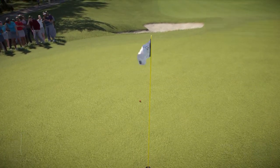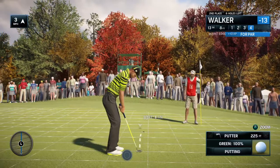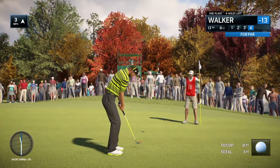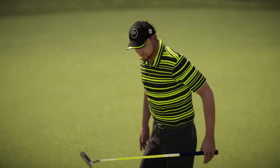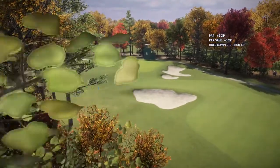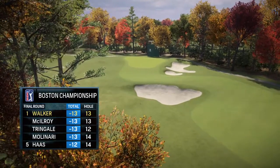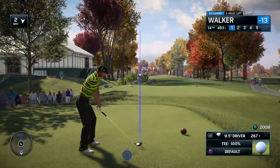Solid play, heart of the green. These putts keep the round together. That's a nice par right there, and a nice position to be in. Rock solid, looking good. Tied for the lead.